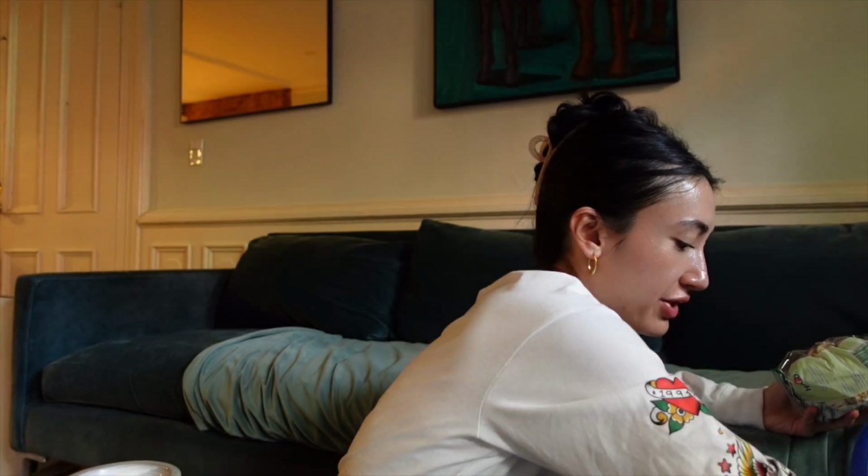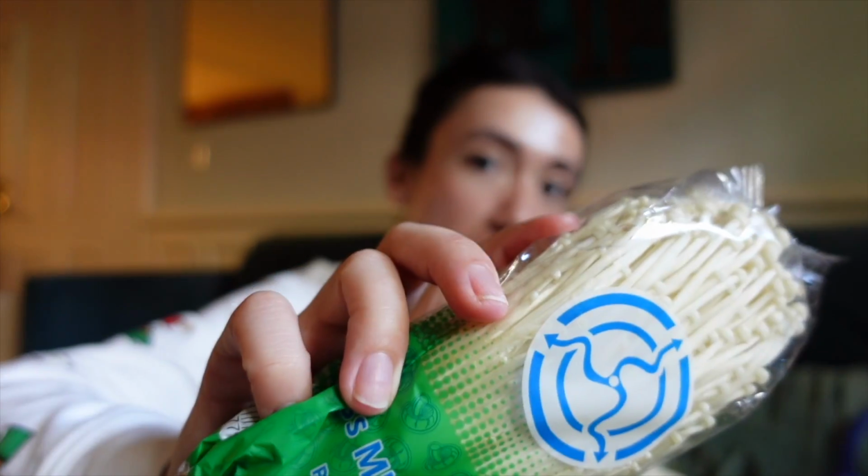Two types of mushrooms. I'm not so crazy about mushrooms, but the people I'll be eating with are. So I got shimeji mushrooms and the classic enoki mushrooms. A chunk of cabbage for another meal. I want to make okonomiyaki.